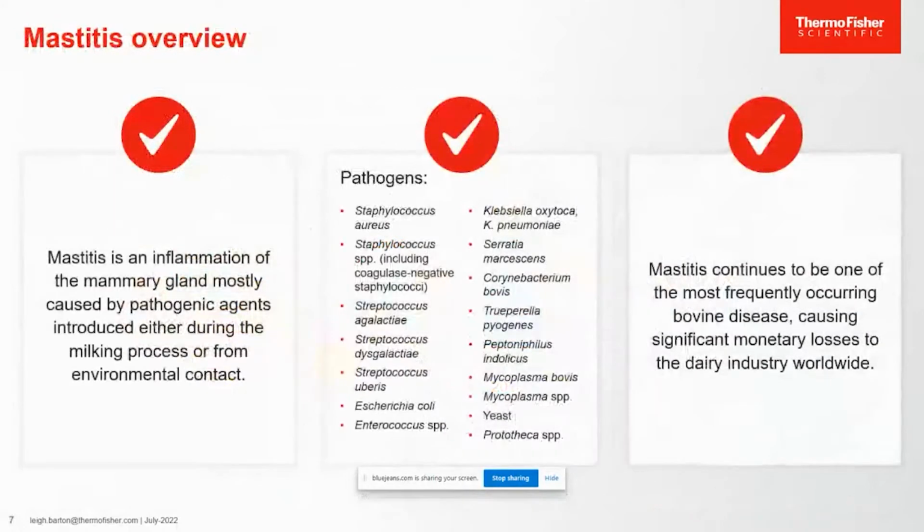Now, I'm not going to go into a huge amount of depth about what mastitis is, because we all know that mastitis is inflammation of the mammary gland, mostly caused by pathogenic agents introduced during the milking process or environmental contact. There is a long list of pathogens that can cause mastitis, as you can see by the list there. And that's probably one of the reasons why mastitis continues to be one of the most frequently occurring bovine diseases.